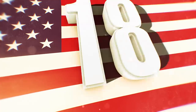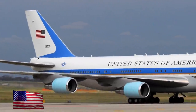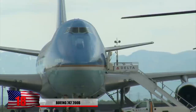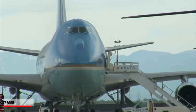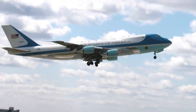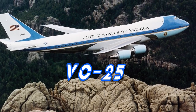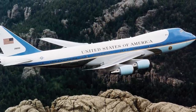Number 18. Boeing 747-200B. Air Force One can describe any aircraft that the president is using, and special modifications are certainly made. Nicknames for 747s include the Jumbo Jet or the Queen of the Skies. The most notable aircraft that's used to transport the Commander-in-Chief is given the name of VC-25, for this specific one we're looking at. You can clearly see that any other country will have a pretty good idea who's landing into their airport with this beast.